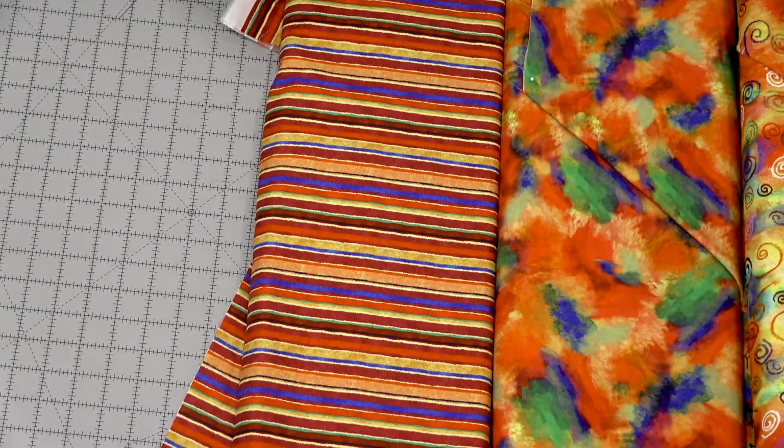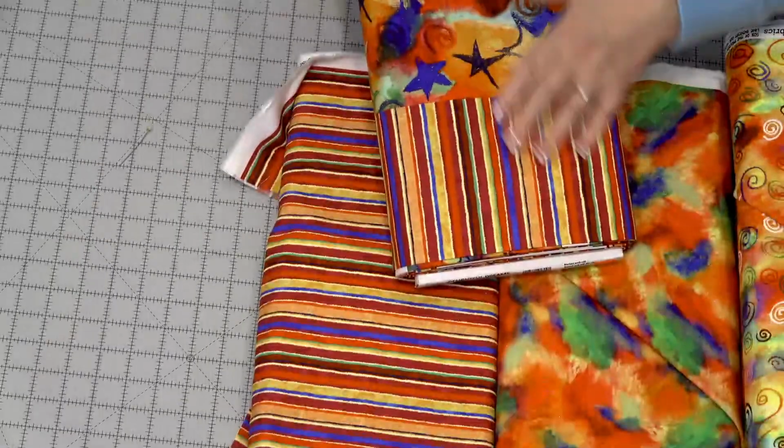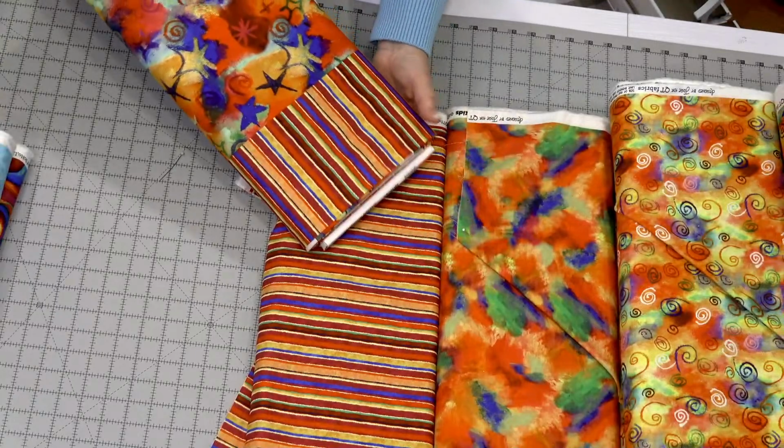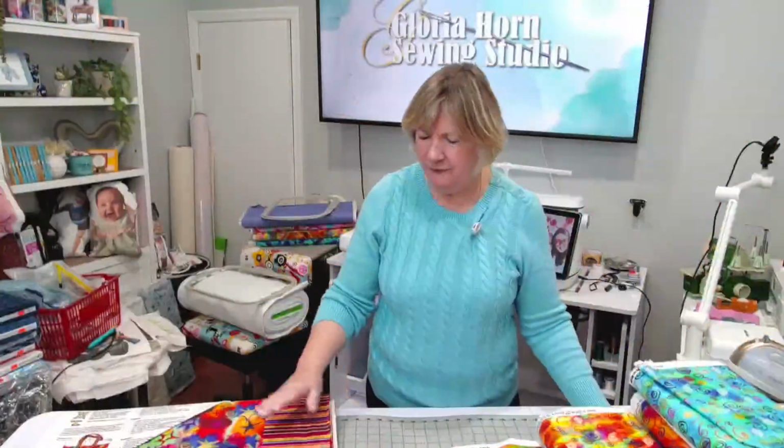So here they have the bag made out of the stripes. And so you could line the whole thing with the stripes too. So make sure, if you get one of the panels, make sure you get a yard of something to line it with, because without the lining, they're kind of flimsy.